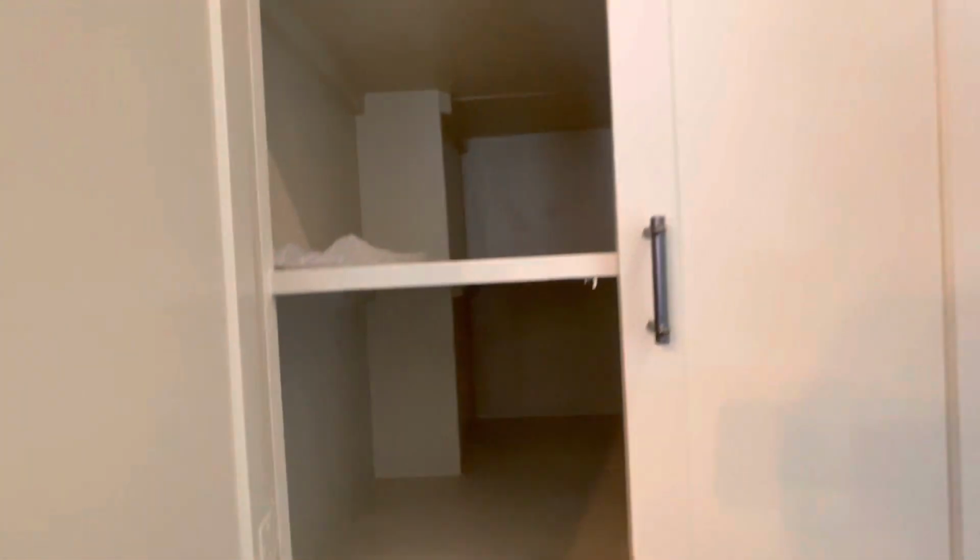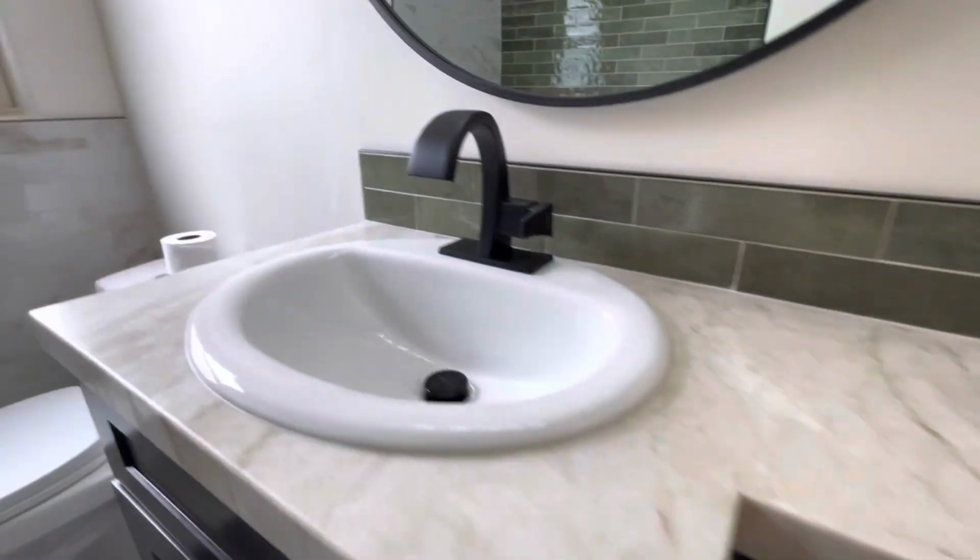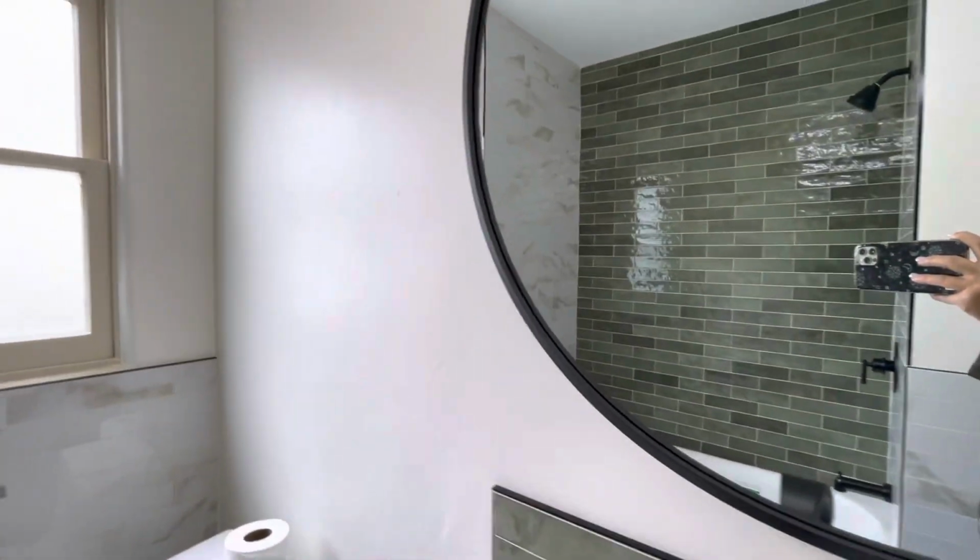We've got hallway storage over here for linens. Here's the hallway bathroom. It's been redone. I love the colors that they chose.